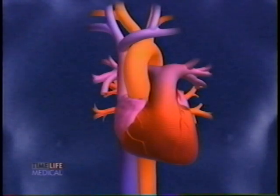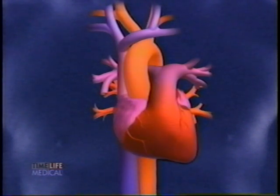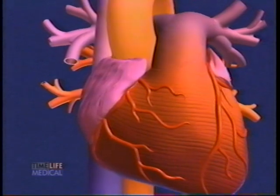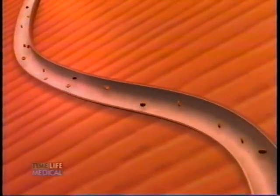Since the heart is a pump, it's made of muscle called the myocardium. The heart muscle, or myocardium, contracts, causing the heart to beat and pump to all the tissues of the body. Blood vessels encircling the heart, called coronary arteries, deliver blood to the myocardium. Inside the coronary arteries, blood carries oxygen and nutrients, which the myocardium needs to function.